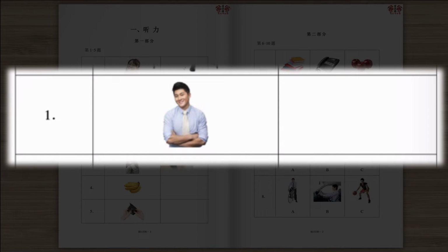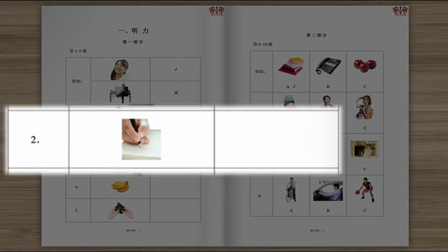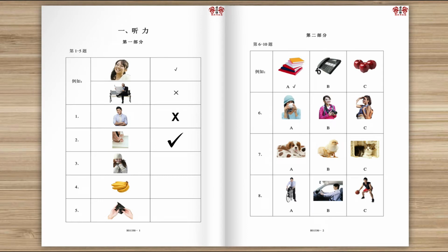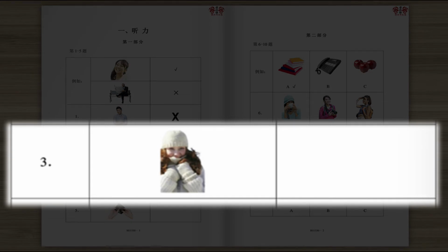4岁. The person in the picture is not 4 years of age, so the statement is wrong. That's why we need to put a cross mark. 2. 写字. 写字 means writing Chinese characters, which is true as per the picture. 3. 很冷. The picture shows that the girl is feeling very cold, so the statement is correct.